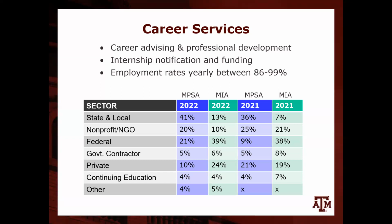for 2022 and 2021, you can see that state and local, nonprofit, and federal government opportunities tend to be the top three. Whereas if you look in the international affairs program, you're going to see much stronger federal government opportunities there. That is because of the nature of national security and diplomacy and international development. The government contractor number there, those are typically federal government contractors.